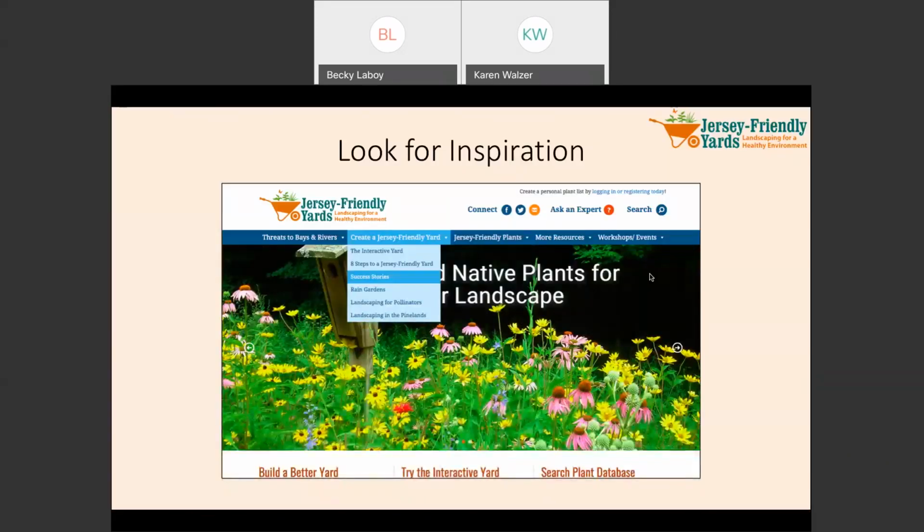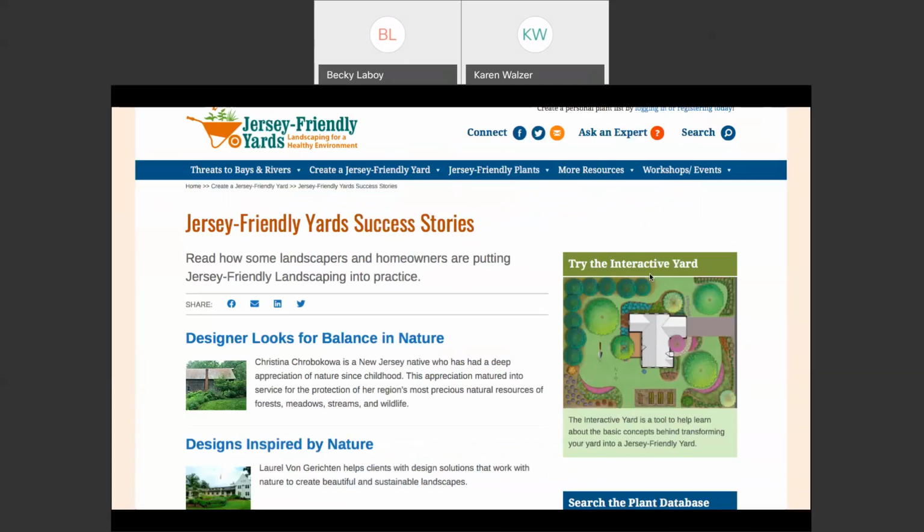So if you're not sure where to begin, look for some inspiration. If you know you want to build a school garden, but you're not quite sure what kind of garden, how big, which plants to select, or what your overall vision is, get some inspiration from some other gardens. You can do that by visiting the Jersey Friendly Yards website, and under the Create a Jersey Friendly Yard tab, the Success Stories option in the drop down menu will give you some ideas. And on the Jersey Friendly Yards Success Stories page, you can click on different tabs to take a peek into some other gardens to get some inspiration.